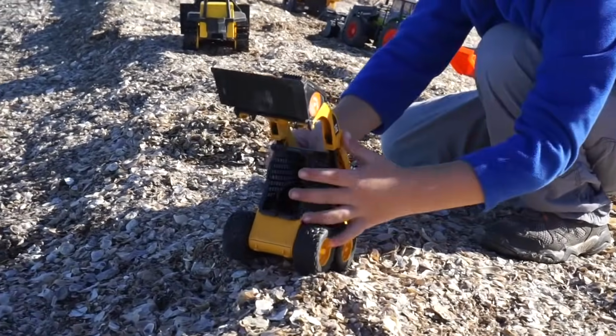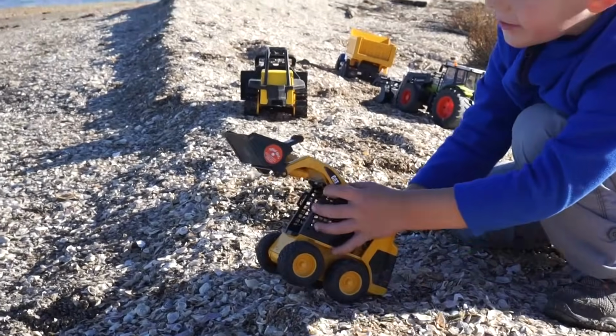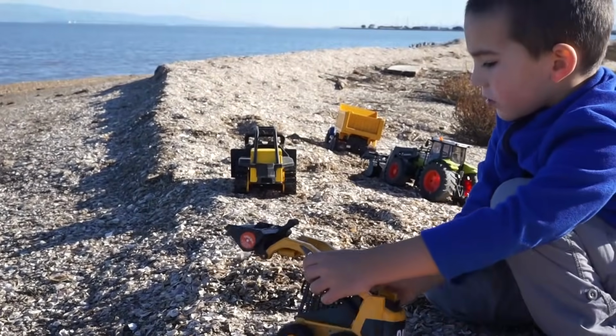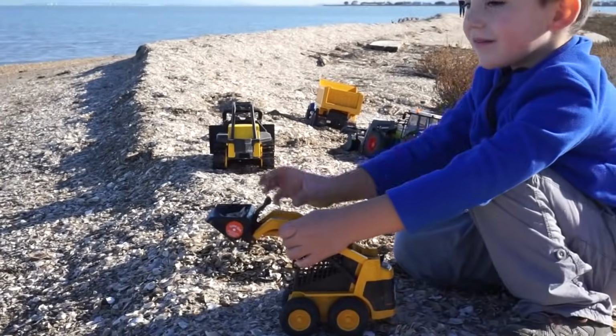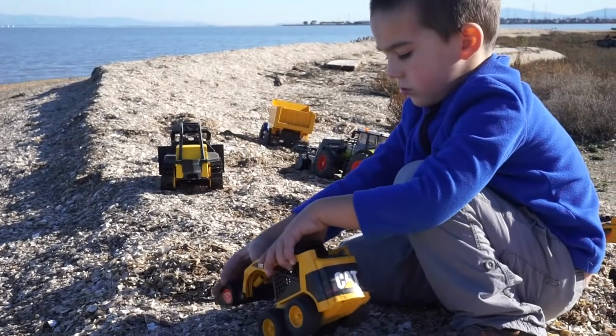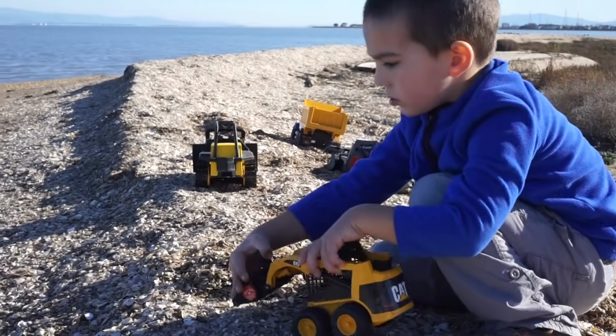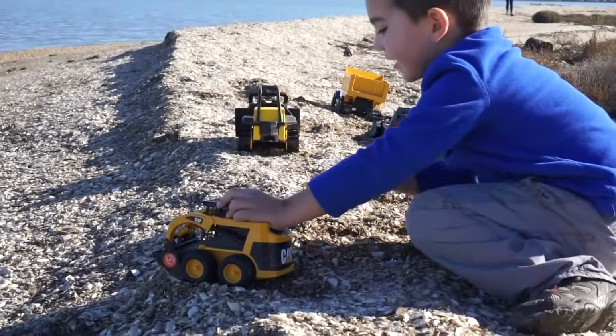Jack, why do they call it a skid steer? Because it has lots of fun getting work done. It's called a skid steer because it has lots of fun? Yeah, well, it gets work done. No, it's called a skid steer because of how it turns. It turns with its wheels going slightly different speeds, and so it skids on the ground. That's why they call it a skid steer. Yeah. Look at that airplane. It's right over our heads. I'm not even on a zoom lens.